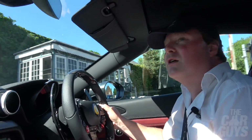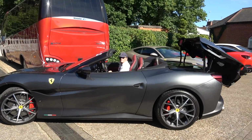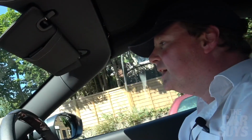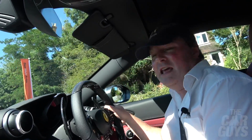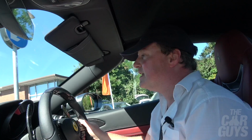One of the cool things about modern convertibles is that you should be able to put the roof up or down whilst the car's moving, because having to stop and put handbrakes on and stuff, that's just so 90s. And it's really inconvenient when you've got changeable weather. So let's see what happens.